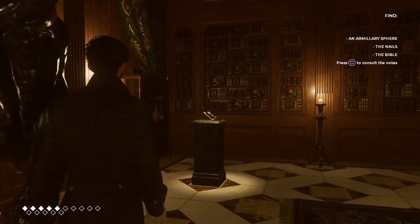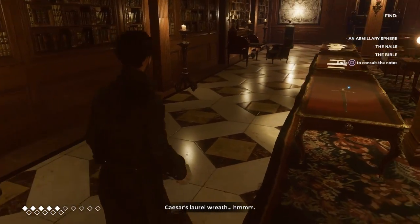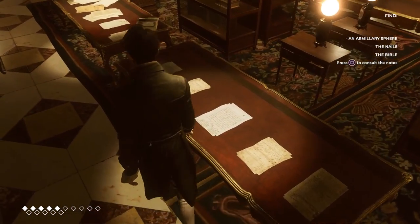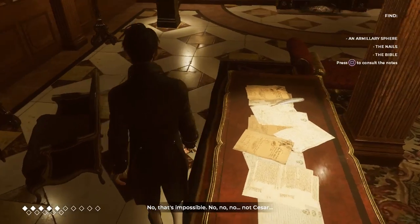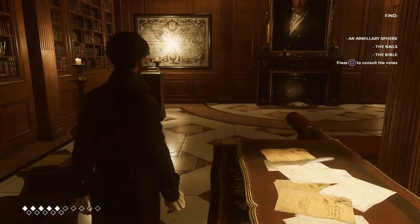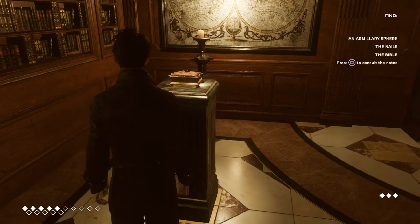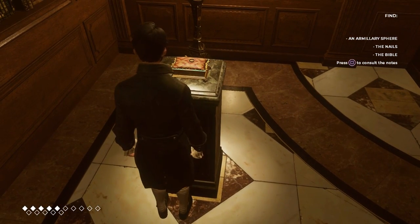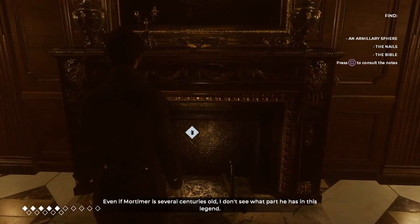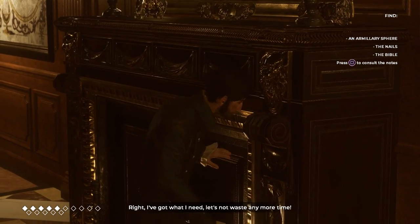Okay. I don't think anything else here is too important. Caesar's laurel wreath. What about that pendant? Mortimer really is what my mother says he is. It could mean... No, that's impossible. No, not Caesar. There's that pendant, okay. Yeah, imagine he's Caesar, and what is this supposed to be? A ring. The ring of the Nibelungs. Even if Mortimer is several centuries old, I don't see what part he has in this legend. Right. I've got what I need. Now let's not waste any more time.